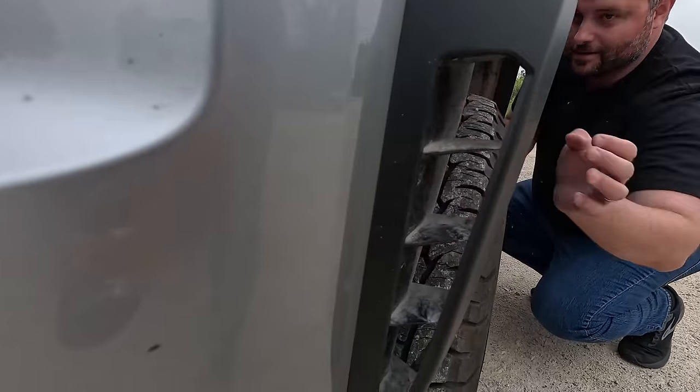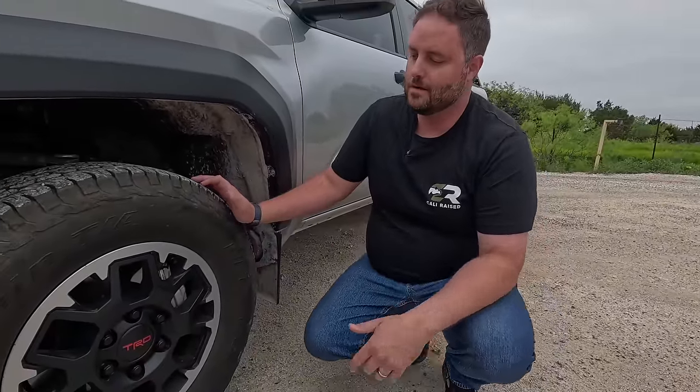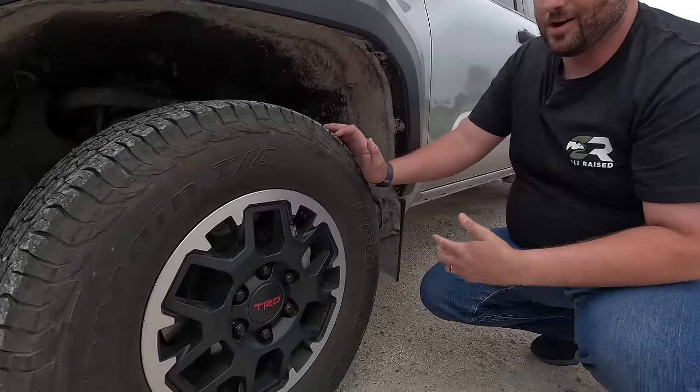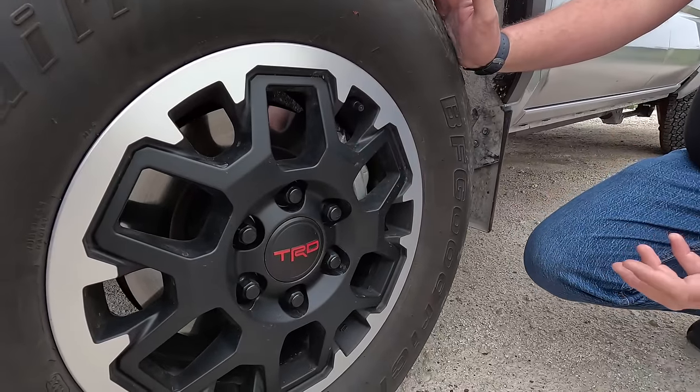You can actually fit your hand through there. Maybe it's one tunnel design. I don't think so. But it's still a cast aluminum wheel, but it's a TRD off-road specific wheel with a red center cap, which also looks really good. Not a retro vibe, but a proper modern wheel.